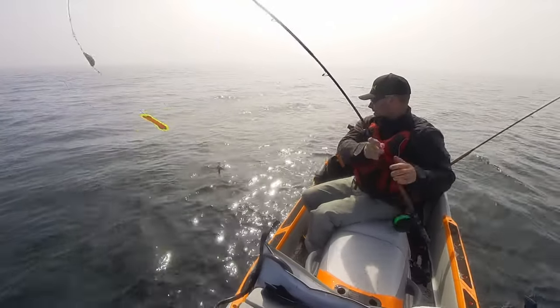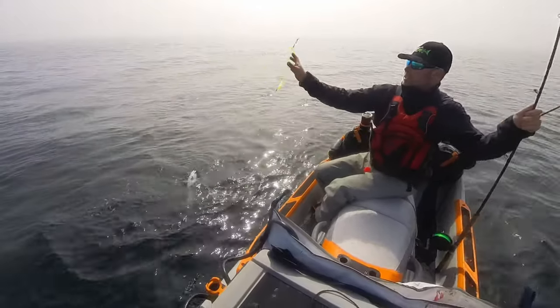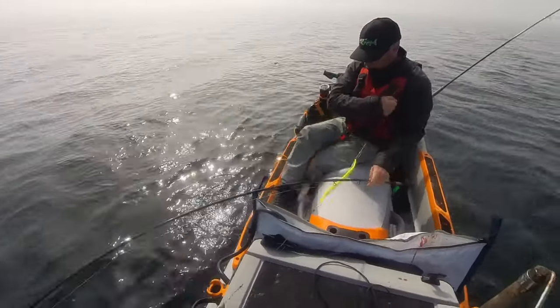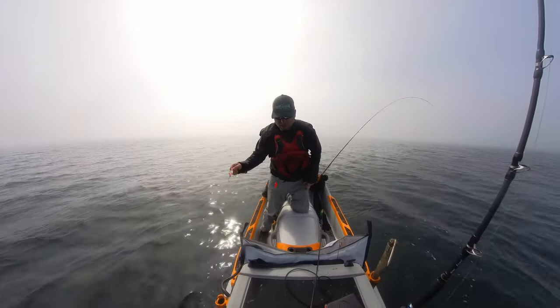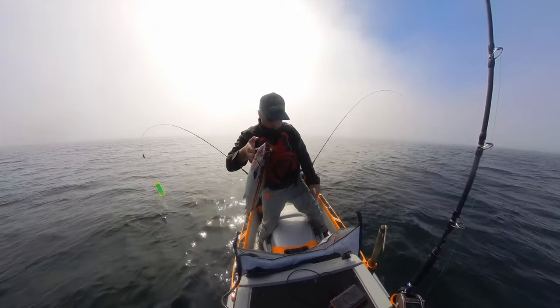I almost jumped right into the Seadoo. I almost twisted it around the top. Oh, you little. Another one for the AP spoon. Almost jumped right into the Seadoo. Nice coho.